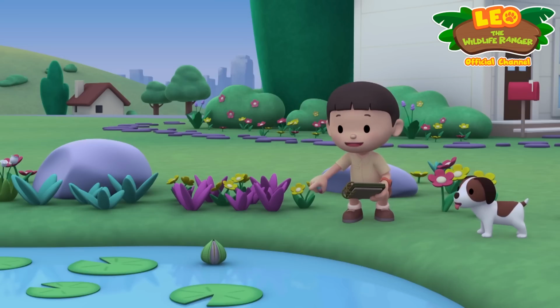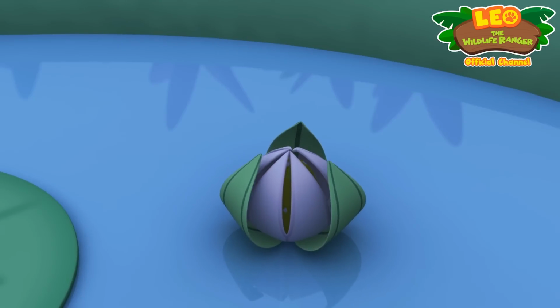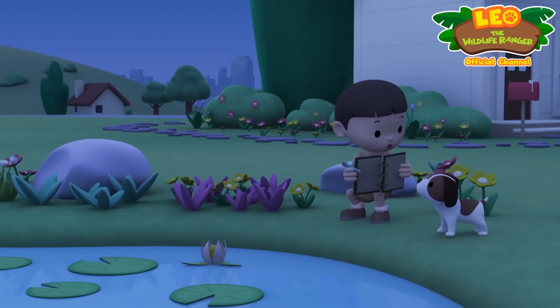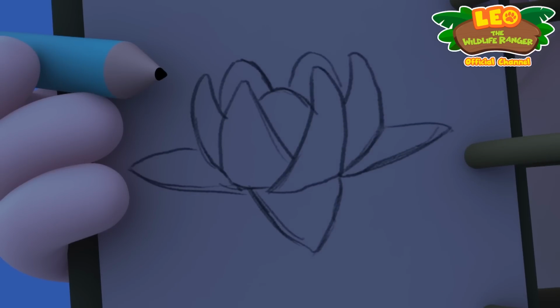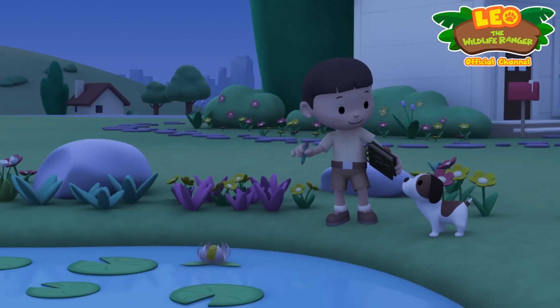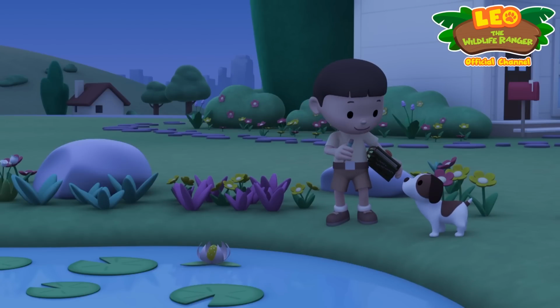In time, buddy. Look, it's starting to bloom. It's beautiful. Now I will draw it. Look, Hero, my very first drawing of a night-blooming plant, the water lily. Oh, night-blooming plants are plants with flowers that open only at night.